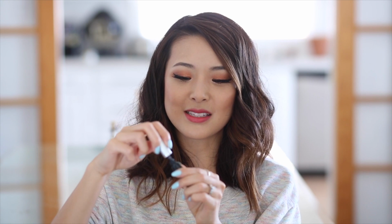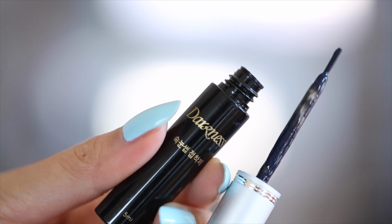You can see it's actually a little bit tinted bluish black, and it dries so that it doesn't show that really shiny, noticeable whitish layer right by where the glue hits your skin. So that saves you a step in the morning when you're getting ready. You don't have to go over the lash line with eyeliner or anything.